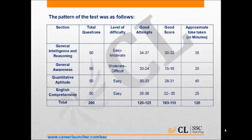Coming to the pattern of the test, the pattern was similar to the last year, but the level of difficulty of the questions has decreased marginally. The pattern is as follows. There were 4 sections, each consisting of 50 questions. So in total there were 200 questions and the time provided was 120 minutes. The sections are General Intelligence and Reasoning, General Awareness, Quantitative Aptitude, English Comprehension.